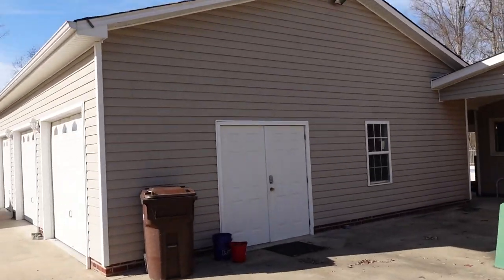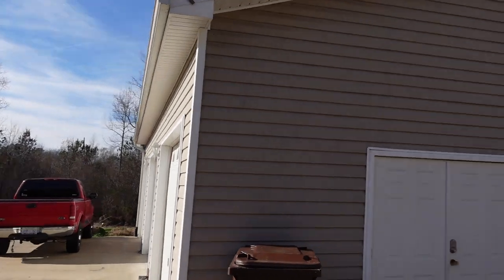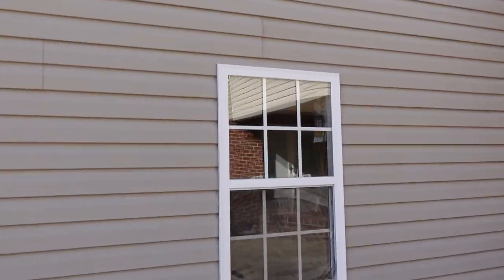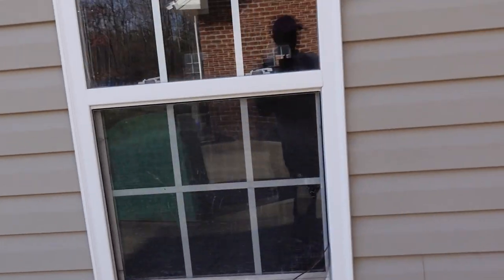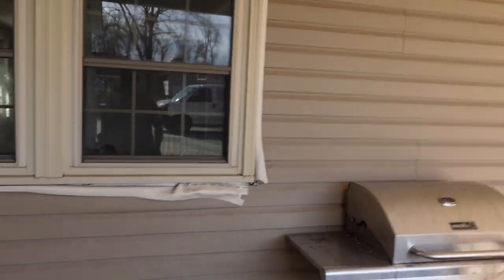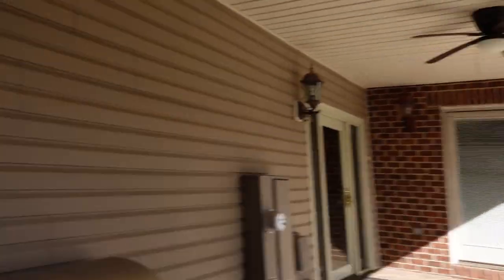Actually, hold on. All right, so we gotta clean this garage too. All right, so you always wanna get stuff like this. You can see that's damaged. I don't know what this is. That's probably gonna come out though. We got damage here, you know, so cover yourself.